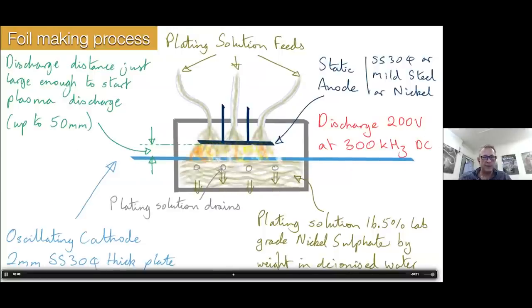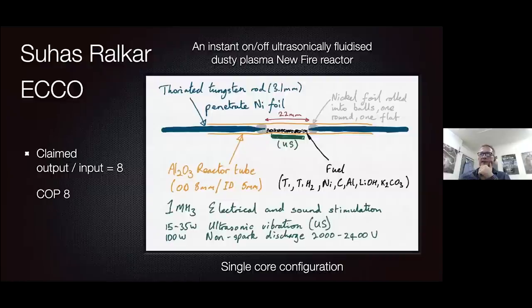Okay, and then this foil and the powder goes into his reactor tubes here. And so the foil gets scrunched up into a ball. It's a very simple construction. Scrunched up into a ball, you have your powder here, and you have an ultrasonic horn, which is actually at 1 megahertz, okay? And then he has a tungsten thoriated electrode here. Why do you have thorium? Because it lowers the work function. That is the ability for the electrode to emit electrons. And it penetrates, so the tip just comes through the nickel foil. So the nickel foil actually here is just to provide a conductor, a large size conductor, to allow for corona discharge. And the tip of the tungsten thoriated electrode is an initiator.